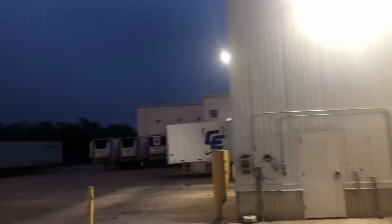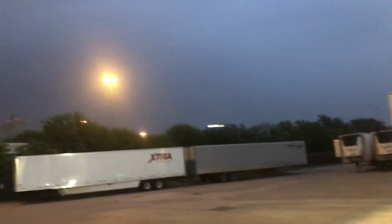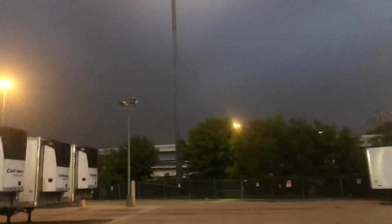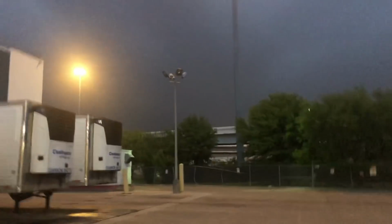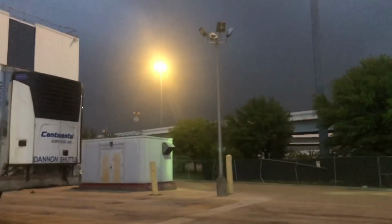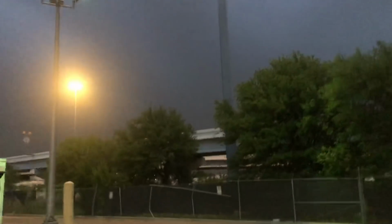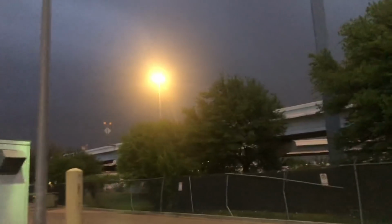Hey guys, I don't know if you can hear this or not. This is not good. Look at this. I just got emergency alerts on my phone saying seek immediate shelter. Tornadoes. You can see it coming in. Can you hear all the sirens?